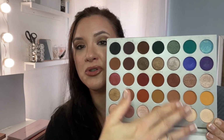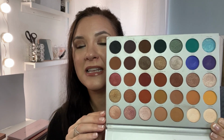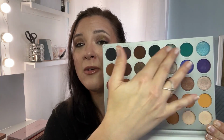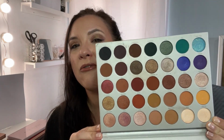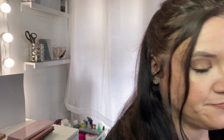You got your neutrals and your warms and these almost burgundies. They just make such pretty looks, but then you've also got smoky, and you even have a pop of color here for spring coming up. So I've ranked it somewhat high because it's still such a favorite and such a versatile palette that I will probably never get rid of. Sorry, I said what I said. It's one of those OG palettes, even if it's Jaclyn Hill.